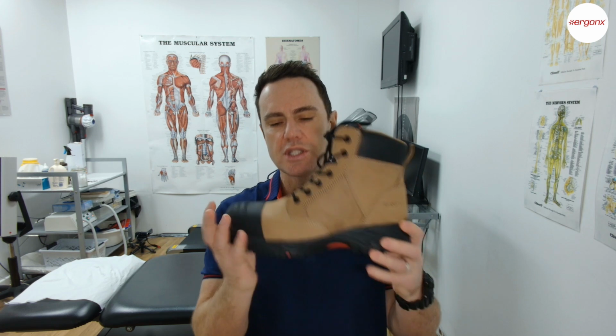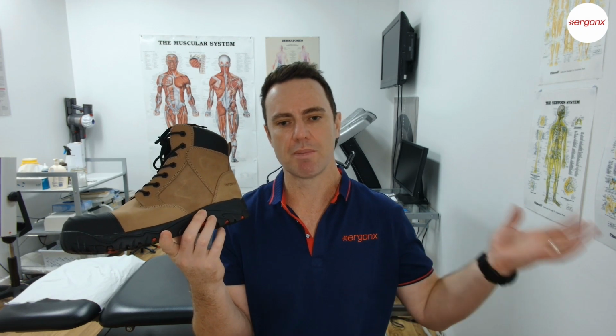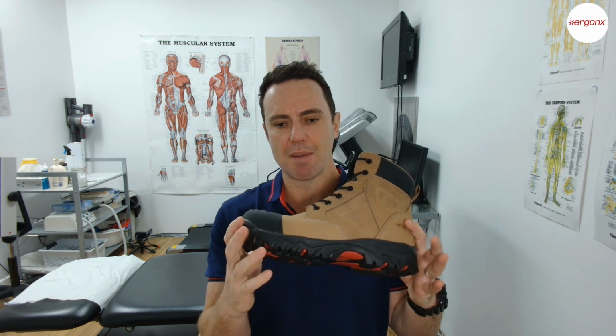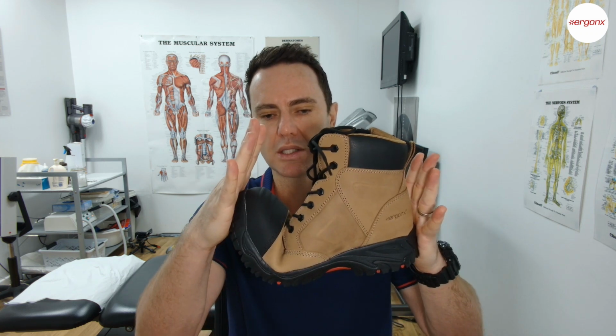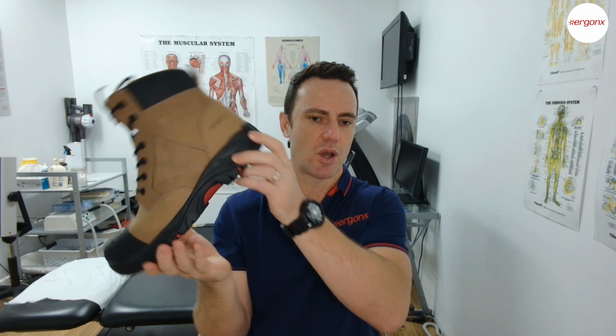So the first thing we look for, and this is not just for work boots, this can be for any running shoe, a walking shoe, something for your mum or your dad or your wife or husband, is can we bend it end on end, and where does the boot bend? It should only bend through where your big toe bends. The reason we do this is because when we're walking, we walk generally in a heel-toe progression. That's the most functional way to walk.